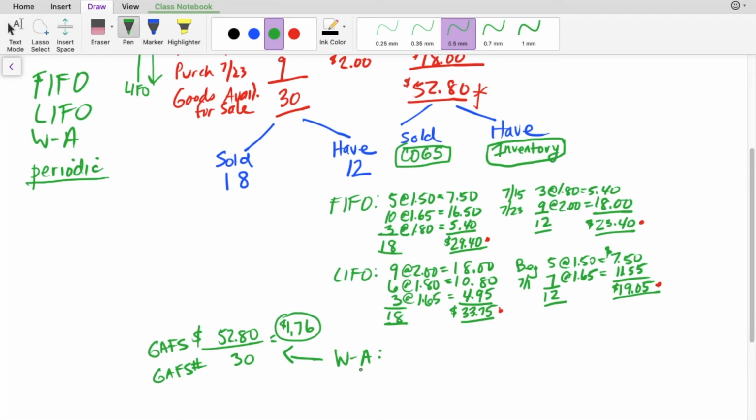Now, once you've identified the average cost, the rest is fairly simple. How many units did we sell? Well, we sold 18 units. Average cost was $1.76, and so we would have a cost of goods sold of $31.68. How many units do we still have? Well, we have 12 units still, and average cost is $1.76. And so our ending inventory balance should be $21.12. And so those two numbers, again, like the numbers above, should add up to give us our $52.80.